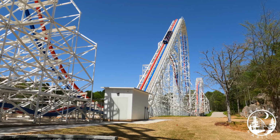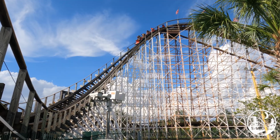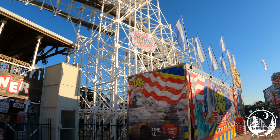The coaster is very picturesque with its lift hill structure and blue and red rails matching the USA theme of the park. Its supports are white to match the appearance of the wooden coasters at the other Fun Spot locations, which look like your classic boardwalk wooden coasters.